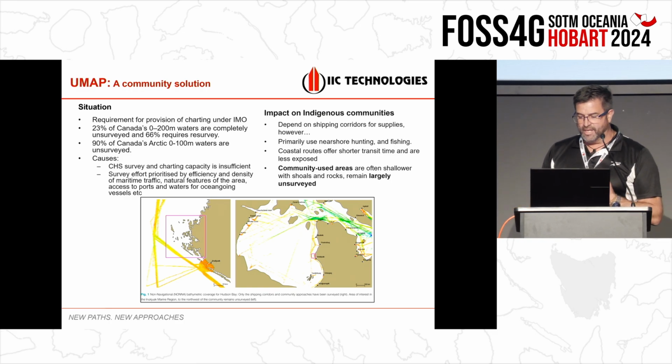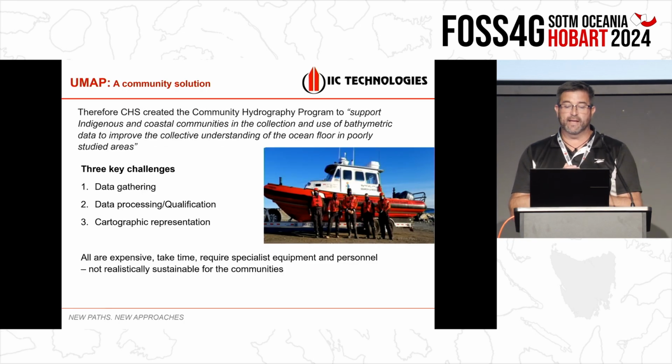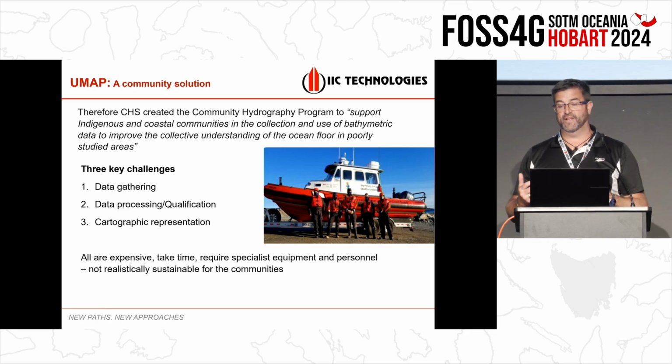So the CHS realised that they needed to do more. And so they established a program called the Community Hydrographic Program, and as it says right there, it's to support Indigenous and coastal communities in the collection and use of bathymetric data to improve the collective understanding of the ocean floor in poorly studied areas.